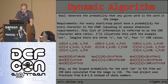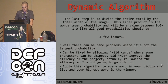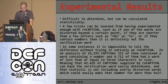So the largest probability for the word car to fit from our CDR data calculated from the image is 118. And the real project uses fractions from 0 to 1 instead of whole numbers. Okay, so the last step is to divide the entire total by the total width of the image, and the final product is the word's true probability, and will be a value between 0 and 1, like all good probabilities should be. All right, so a few issues. There can be rare problems where it's not the largest probability, and that can be fixed by allowing wildcards, but that did not improve the algorithm, so I'm not talking about it. So you apply this algorithm to every word in your dictionary list, and the highest word is the winner.